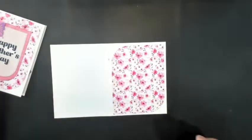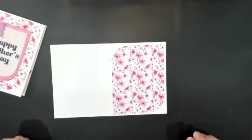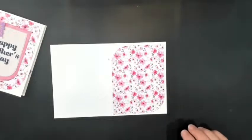Cindy Hughes has an excellent question here. Cindy asked, do we have the sizes labeled on each of the pieces? Yes, Cindy, they are. They're debossed, each one marked. They're all marked.